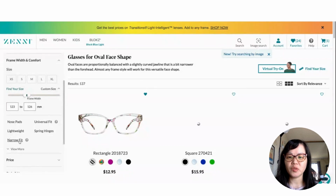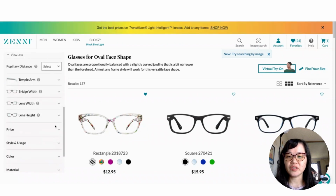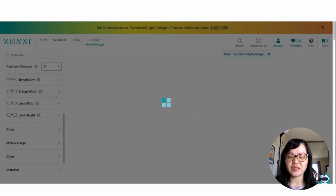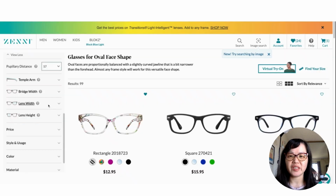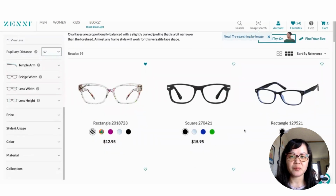So you can look at what you want if you want narrow fit, and then go to view more and select your pupillary distance. This is super important because you don't want to look at glasses and then find out that it's not going to work with your pupillary distance. It's really disappointing to fall in love with frames and then only to find out that it's not going to work for your prescription. So you select yours. The rest I don't really look at until I find the frames I like. Then I look at those numbers. Then it's already populated the search based on my filters.